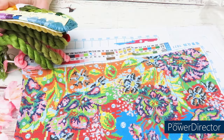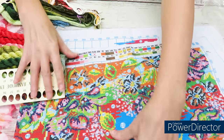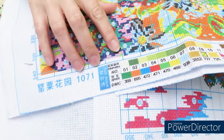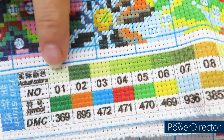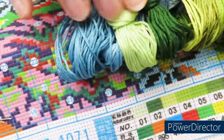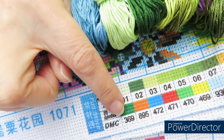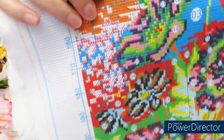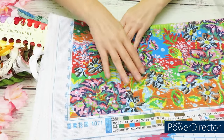Okay, so now I can see how it works, my friends. Number 1 in here. Here it is. Number 1. So all the top colors will be colors of the threads, because here is our number 1, exactly matching this color. So this block on the bottom, that would be the symbol on your canvas, and here we have a number 01. So yes, now it's making sense.